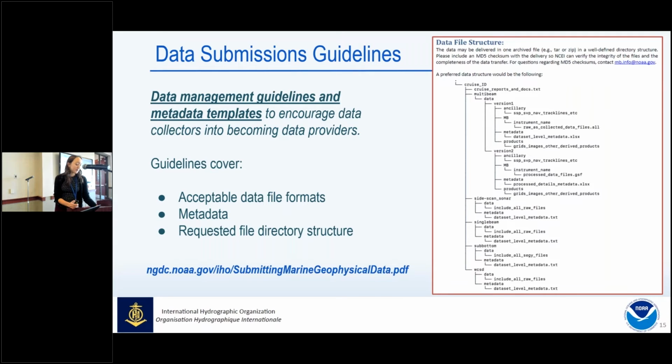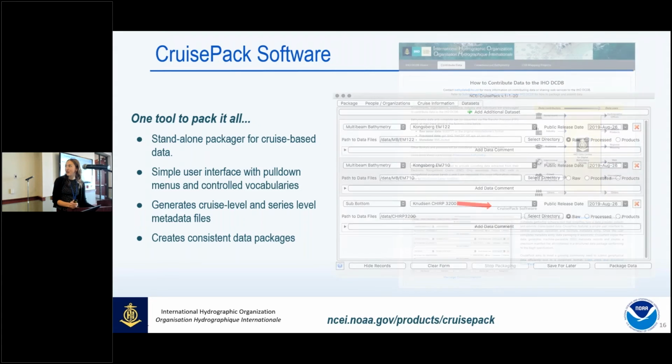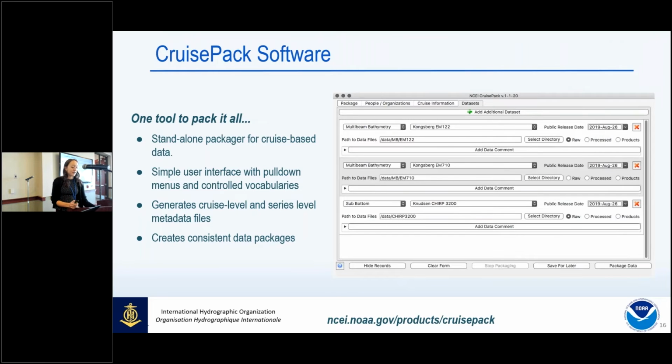This document describes our recommended procedures for preparing bathymetry and other marine geophysical data sets for submission, including guidelines on data formats, metadata information, and directory structure. Understanding that organizing data can be cumbersome, the DCDB website also provides resources to assist in the packaging and submission of data. We offer CruisePack, which is a standalone data packager tool designed to simplify the process for data providers through the use of a simple user interface with pull-down menus. The software generates necessary metadata files and creates straightforward and consistent data packages. You can find the software and more information at this link that's kind of been cut off here, but it's at the bottom of this slide.